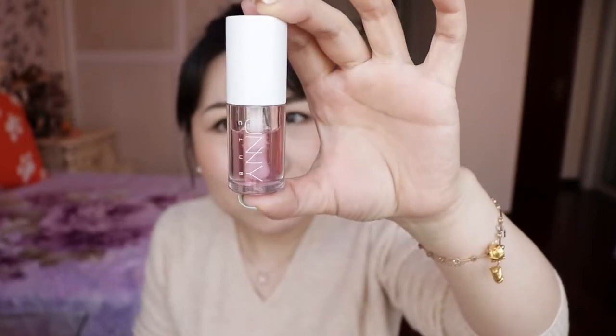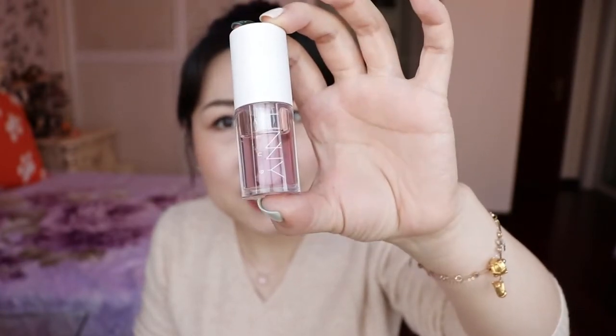I still included it in this month's favorites because I cannot lie to you guys. I've been using this lip oil every single day in the past probably 2 months since I bought it. Can you tell that I've nearly used half of it already? So I have to include it. But there is one point I do hate. If you do mind the taste, then it's not your cup of tea. But if you don't mind, I highly recommend trying it out.